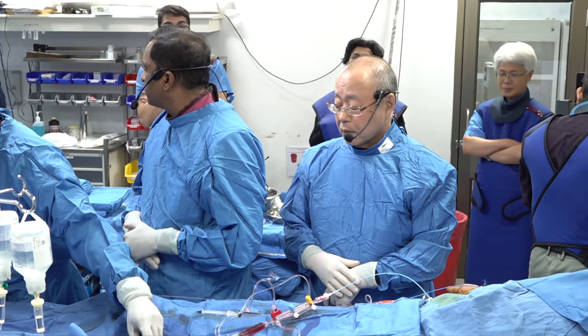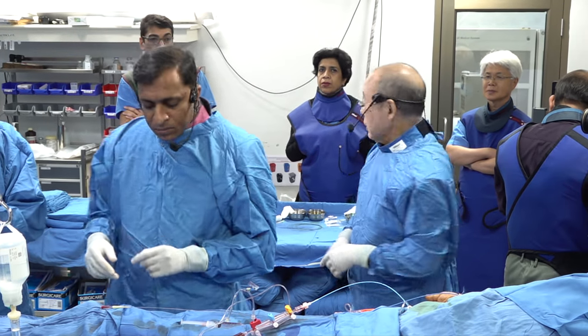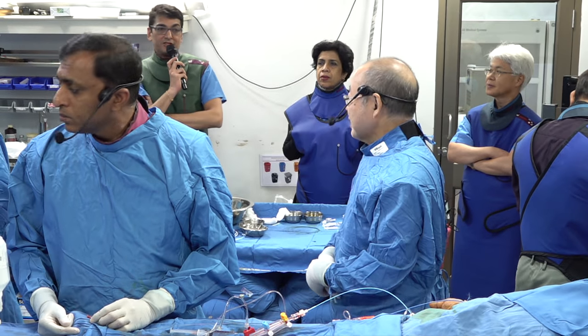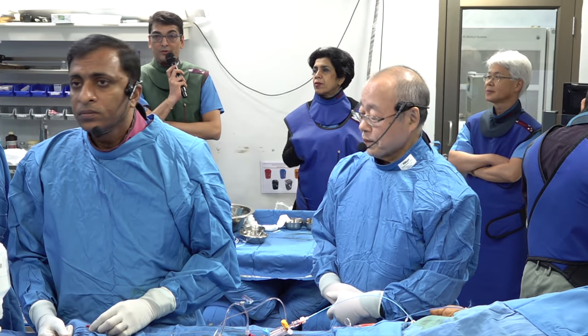Dr. Saito, you are using a 3.0 balloon because you anticipate using that later on after using it for trapping? Yes, exactly. That's right. Otherwise, generally you require a 2.5 balloon for a 7 French guide. But he is thinking ahead and just keeping a 3.0 balloon. So you don't need two balloons.